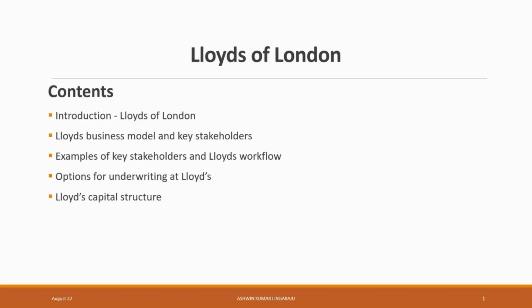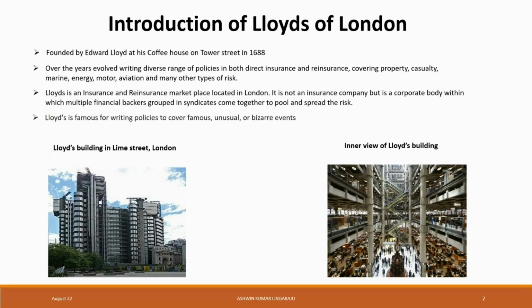In this PPT, we will discuss Lloyds of London, its business model, and various key stakeholders involved with examples. And also, we'll go through various underwriting options that are available at Lloyds along with its capital structure. So, let's get the PPT started.